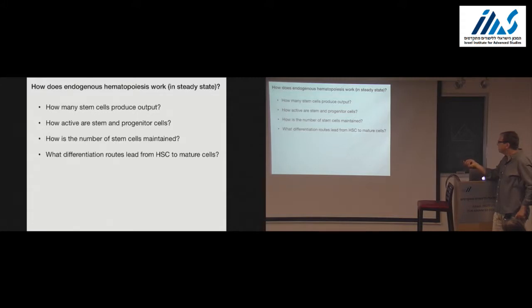And a large part of my talk, namely the last third, will be devoted to a very pivotal question in the system. You have all these many cell types. What are the differentiation routes, phenotypically, that lead to these cell types? We will look at all these questions in steady state, and not for perturbations, because of course many of us are theoreticians. We are aware of the situation. We need to understand the steady state before we can understand perturbations.